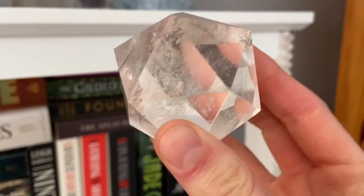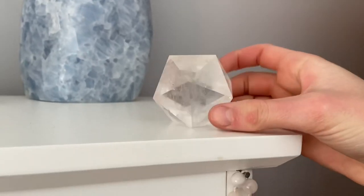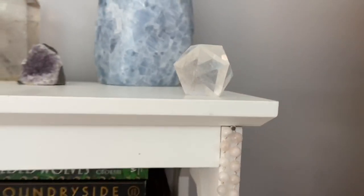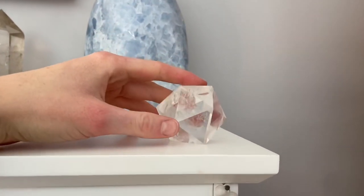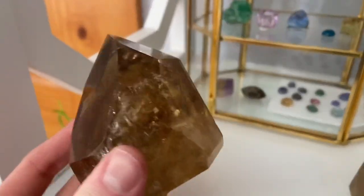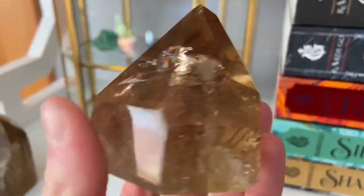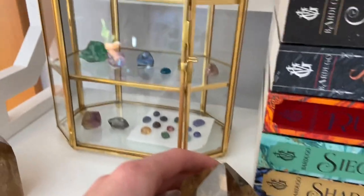This is a clear quartz icosahedron, I believe it's called. Probably not though, because I probably got that wrong. I think it's the platonic solid for water. Down here we have some natural citrine points. I got these back before natural citrine was really popping off, and so I got pretty good deals on those.